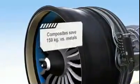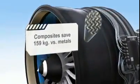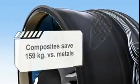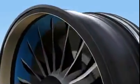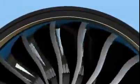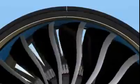Additional weight savings and strength are found in the fan case, which is made with a braided carbon fiber material. This composite provides 30% better containment characteristics and eliminates corrosion concerns inherent in metal designs. It also provides better clearance matching thanks to the better thermal stability of composites.